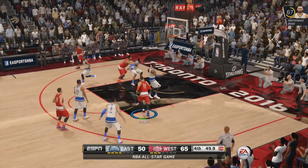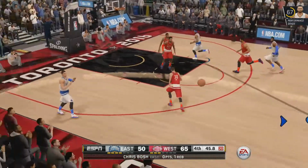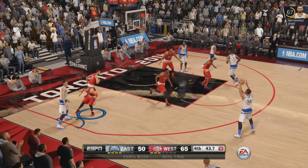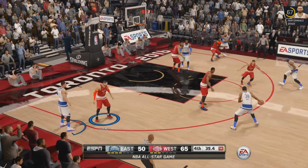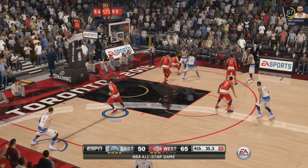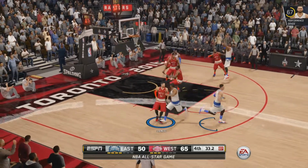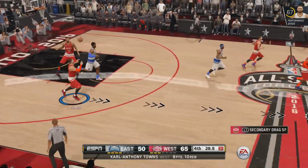Curry. Oh, nice rebound by Bosh. He's averaging 6 boards per game this season. Passes it back to him. To Smart. Continue to work it around the perimeter. Bosh. Bosh for two. Puts it up. And that's his 10th rebound of the game.